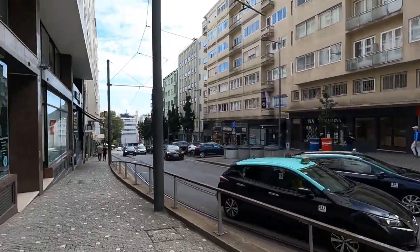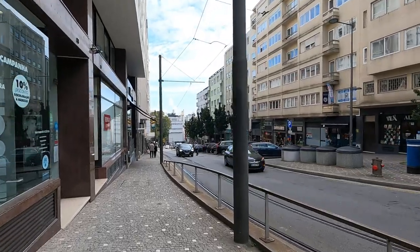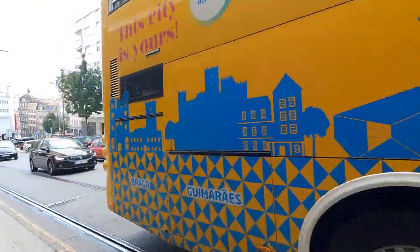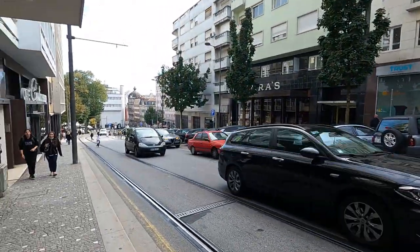Well, I don't know which way is the best way down to the port. Seems to go down here. Let's go this way. So that was some kind of tour bus. I can tell you one thing about Porto, guys. At the river, you are way down. The elevation is low and you have to go up. And I'm actually up right now.